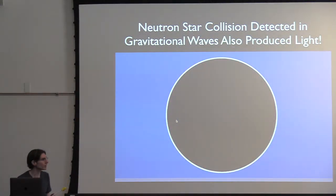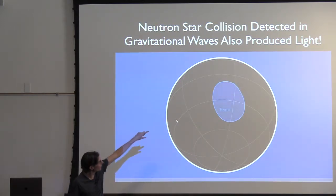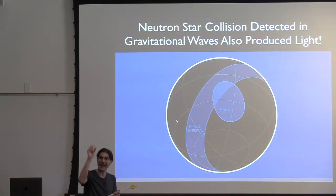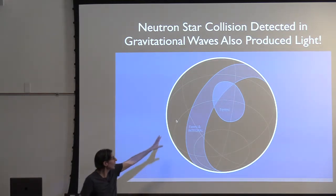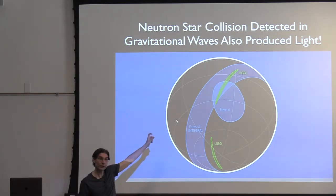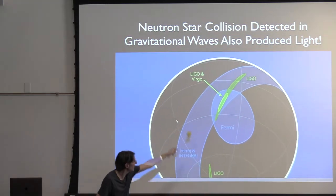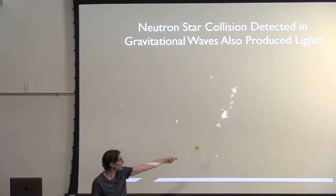So let's go through it again. These regions are where a gamma ray telescope saw a flash of gamma rays 2 seconds after the gravitational wave source. We knew those gamma rays came from somewhere on the sky, shown by those blue regions. The two telescopes in the US told us the gravitational waves came from somewhere in those green bananas. Adding in the European telescope told us it came from somewhere in this region.